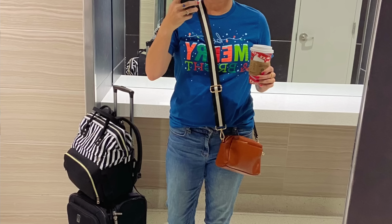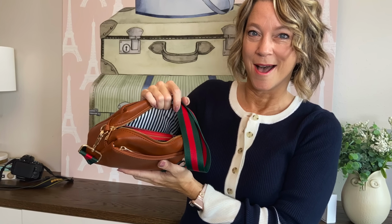This was the original one that I had, and I will travel with that usually in the fall because it's brown. They have so many colors. If you're going to London or Canada, I would get a red one.